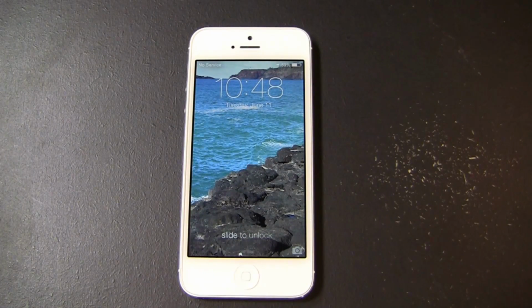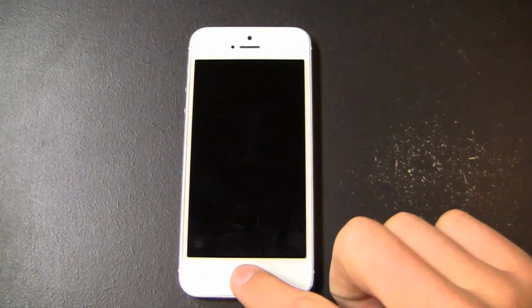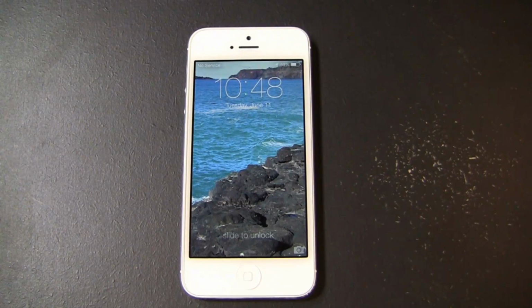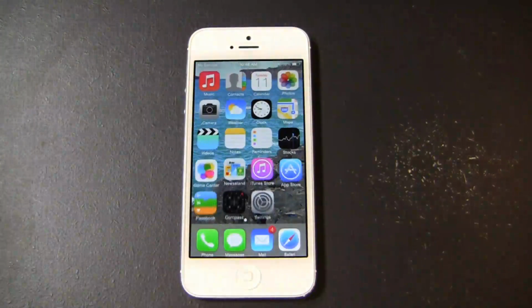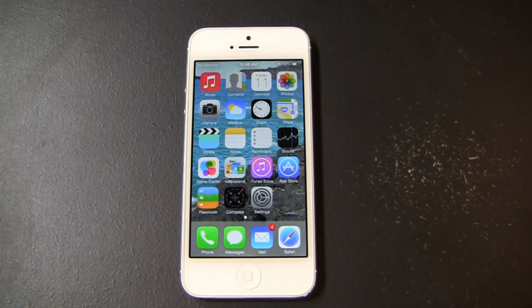Announced yesterday at WWDC 2013 in San Francisco, iOS 7 is a complete overhaul of the previous version of Apple's popular mobile OS. Now, it's not going to be available until the fall, and probably it'll be paired with some new hardware. That said, if you're a developer, you can get your hands on it right now, and we did just that over here at PhoneDog and put it on our test iPhone 5 unit right here. So you're seeing iOS 7 in the flesh.